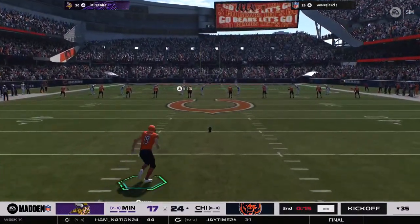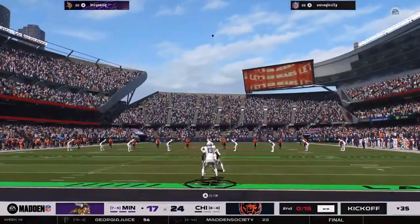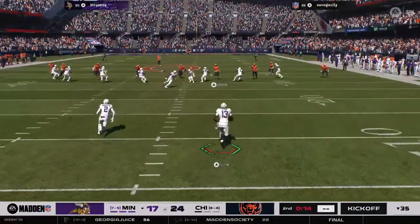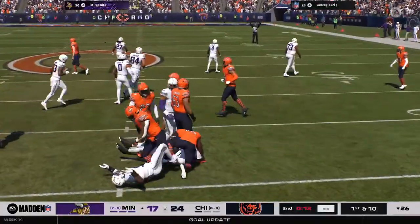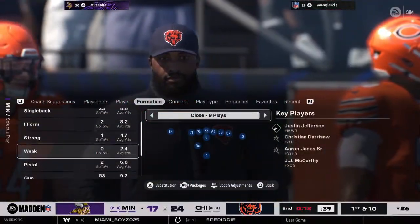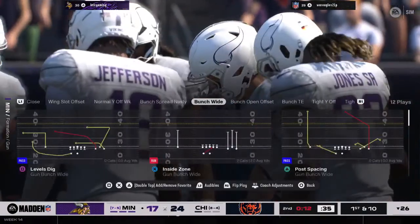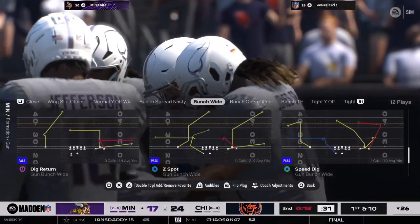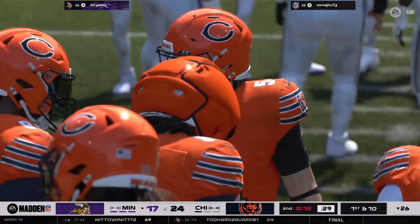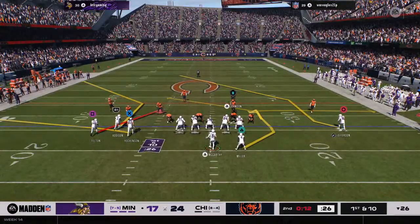Taylor has it on the tee and is ready to send it flying. Returning it from the 4. And he's brought down just beyond the 25-yard line. They take over, first and 10, at their own 26-yard line. Down to 12 seconds before halftime as they come to the line.